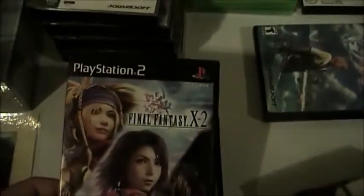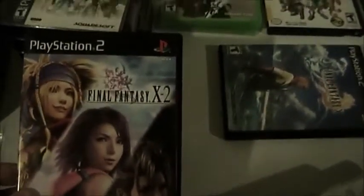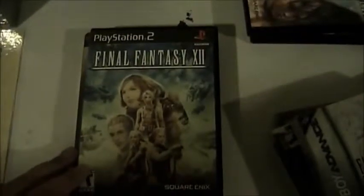Final Fantasy X-2, I've actually only popped this in my system once. It just wasn't my cup of tea, for lack of better terms. It is complete. I bought this originally from EB Games. Not when it first came out, because I got my PlayStation 2 a little bit late. But it is complete and in fantastic condition, as I keep most of my stuff. This Final Fantasy 12 I actually picked up in that 78 game pickup for like 42 cents a piece. It's Black Label, again, complete.